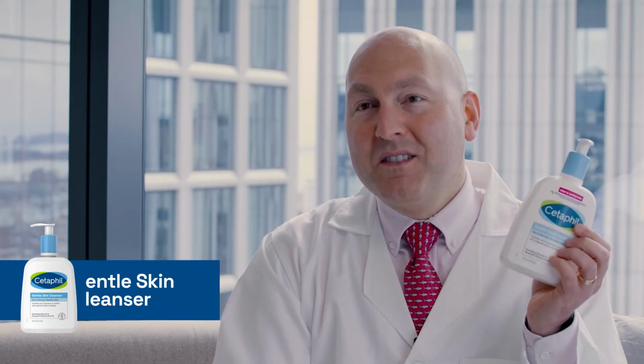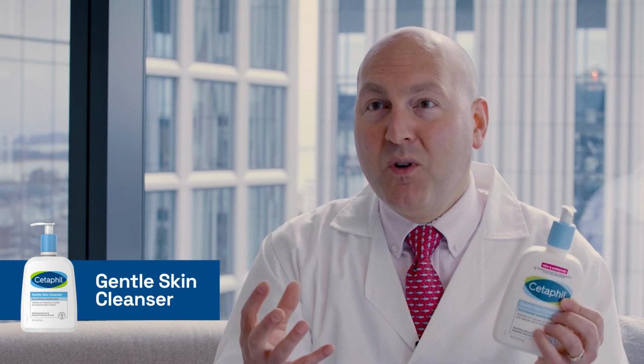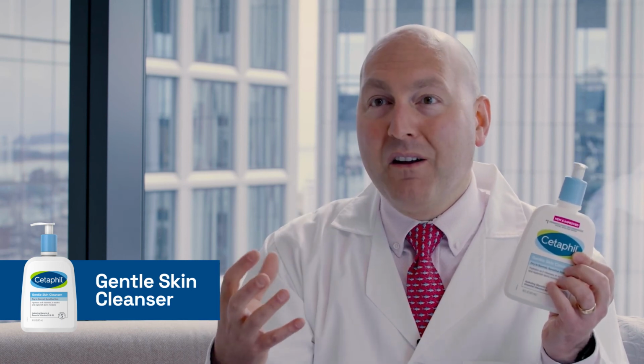The Cetaphil Gentle Skin Cleanser does a great job of cleansing the skin without stripping the natural oils and without damaging the skin barrier, and I think it's suitable for almost anybody, even those with the most sensitive skin.